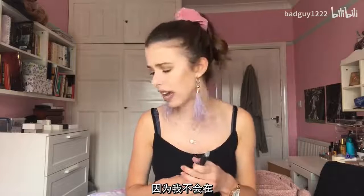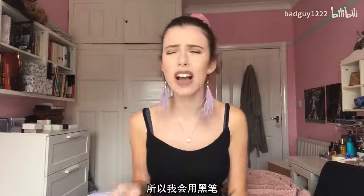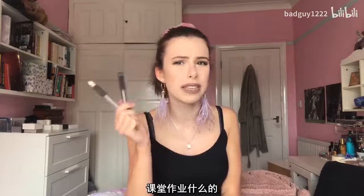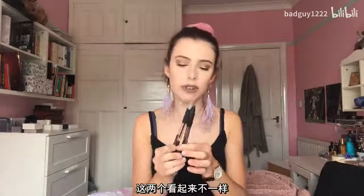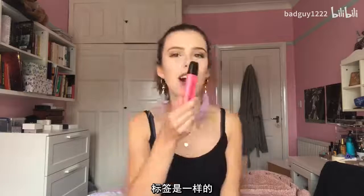Oh yes, I have a little compass just for normal writing because I don't tend to write essays or answer problem sheets in pink, although I have been known to do that before, but I tend to use black for my standard supervision work. Some plain black pens again, Zebra Z grip. They look different, but I think they've just redone the packaging because they both say Zebra Z grip.